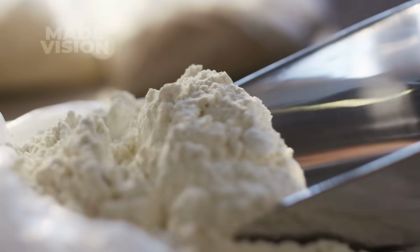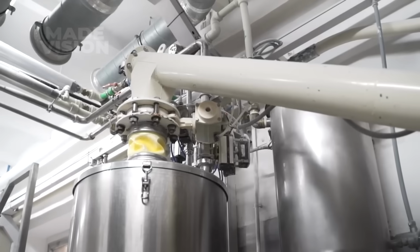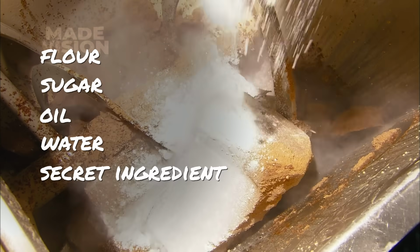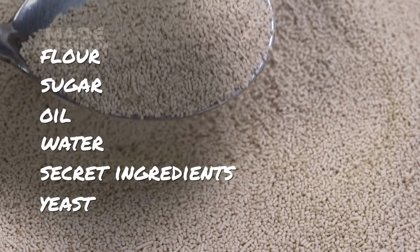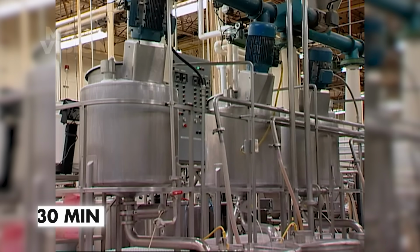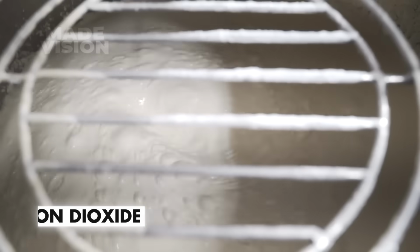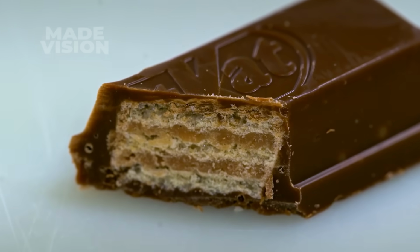The wafers begin with flour pulled from towering silos just outside the factory. It's fed into these mixers where it's combined with sugar, oil, water, a few secret ingredients Nestlé keeps quiet, and, surprisingly, yeast. After everything is mixed, the batter rests in these large vats for about 30 minutes. This allows the yeast to feed on the sugars, releasing carbon dioxide that creates millions of tiny air bubbles throughout the mixture. That's what gives the KitKat wafers their signature lightness and satisfying snap.